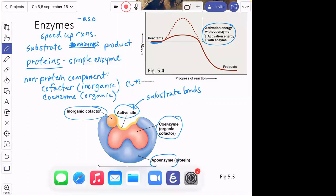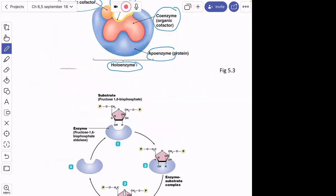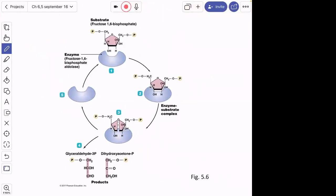Oh, I forgot, I don't know if I posted this or not. This is just an example of an enzyme that works during glycolysis. Don't memorize this. You don't need to know these structures or what the enzyme is. But here's a very important enzyme in glycolysis. It's one that actually splits the sugar into two. The substrate binds here to the active site, and then that substrate is changed. It's actually split in half. Then the enzyme goes on to work on some more substrate. So that's just an example of enzyme function.